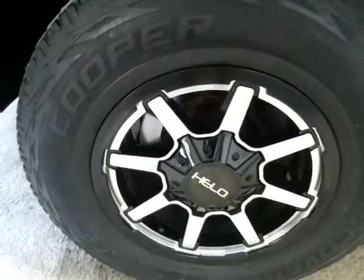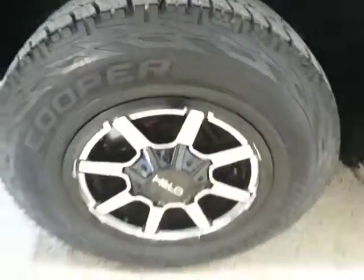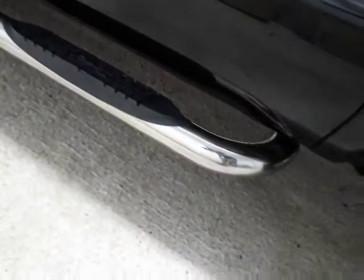The tires are a Cooper Discoverer AT3, looks like. Rockers and everything look like they're pretty decent. Just a little bit of rust, but not bad. Looks like we got a little bit here on the bottom of this door. I see a bubble right there, all the way on the bottom of it there.